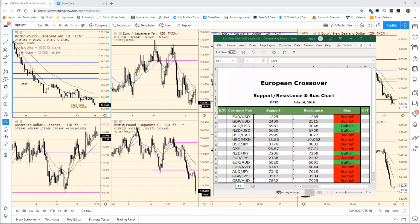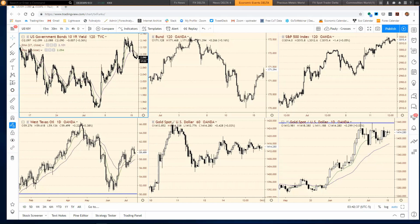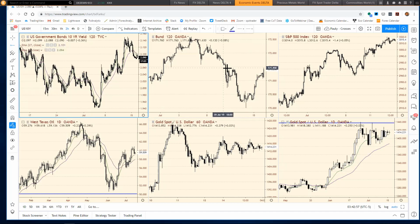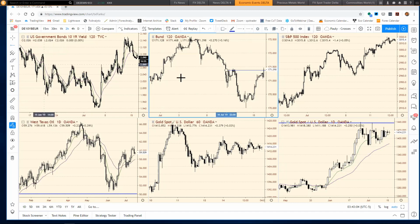Bunds are making another move higher, folks, which is going to keep the pressure on the euro, which is probably allowing this dollar index. Let's go to that just real quickly so I can show you. See that right here? So we've come off these lows, and this is going to continue to add some pressure. Now, we've got some resistance right there. You can see that. But that's keeping a little bit of extra pressure on the euro.